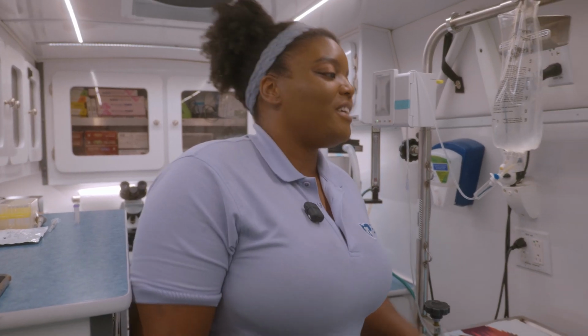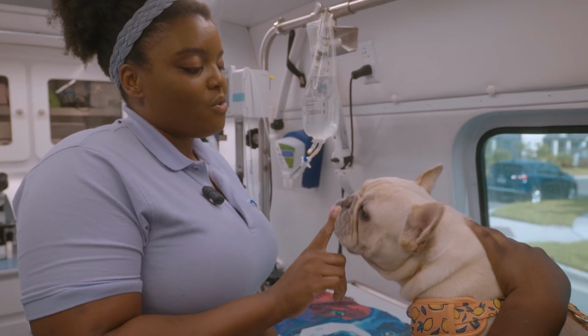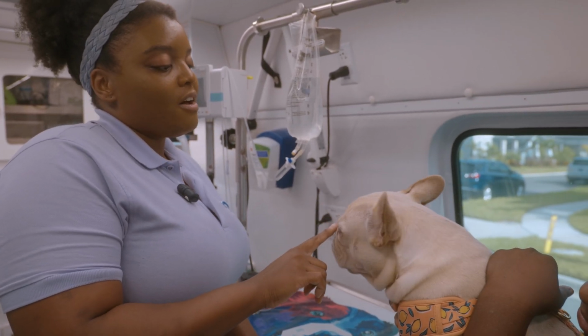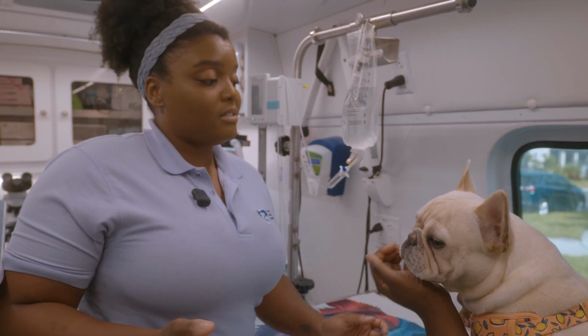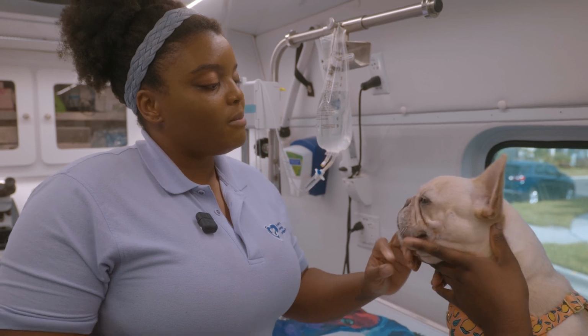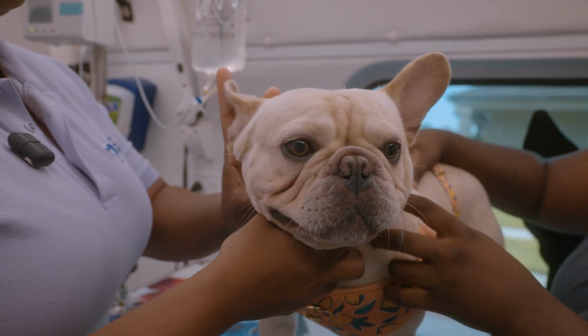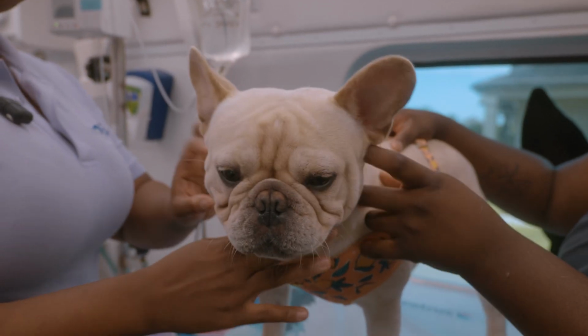Good morning. We are here with Cannoli today. He is getting neutered, and we're also going to fix a few issues that are really common with brachycephalic breeds. So we're going to do a Nares repair on him. You can see his nose right here. It's stenotic, where it's a little closed, and you can hear all of that nasally breathing.